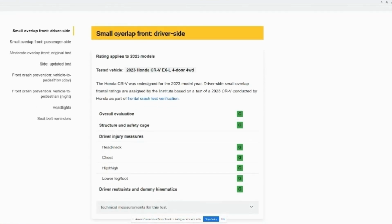Go down. So small overlap front driver side test. All these tests you can find videos of on YouTube. Just go to the IIHS channel. You'll see the different directions that they're hitting these cars from and what these tests actually entail. But they basically ram it with another heavier vehicle or a post, or drive the vehicle into a post, and they'll have the crash test dummies in there and see what kind of damage is done.